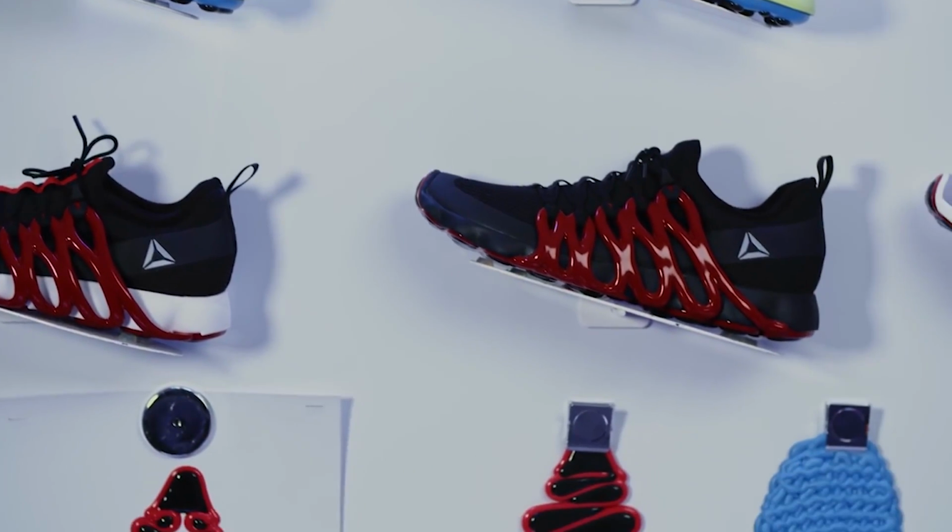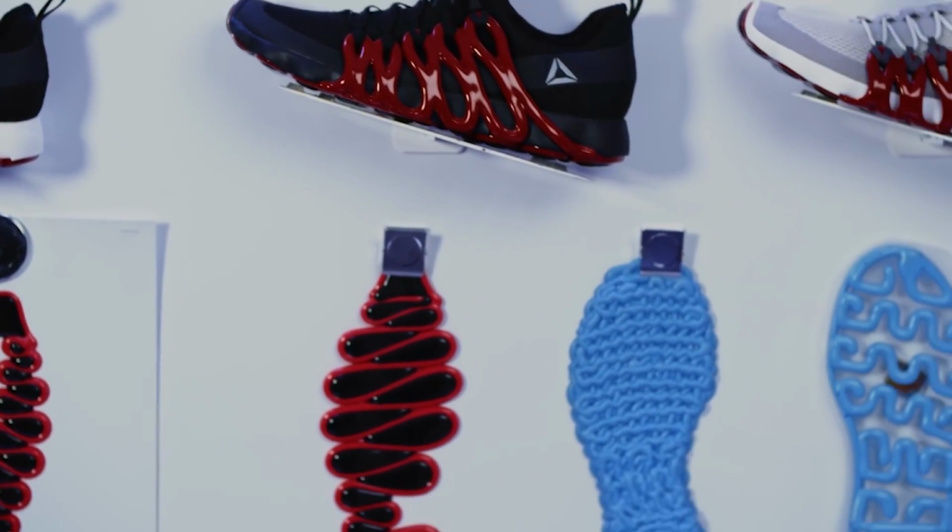Cool. And yeah, what do some of these shoes look like? I know you were showing one in your talk. They're super vibrant and bright. And yeah. What else is unique to them?